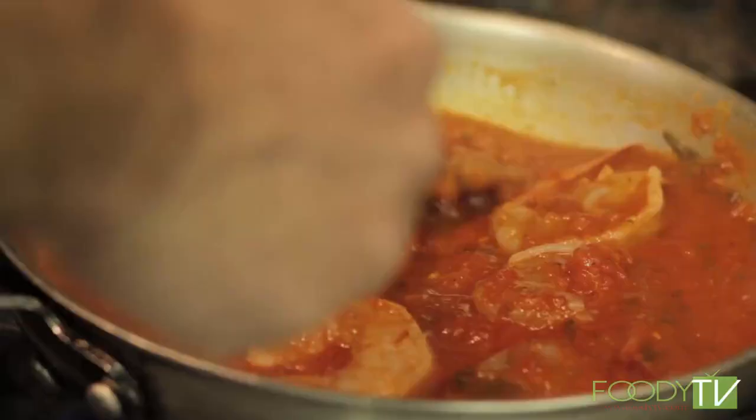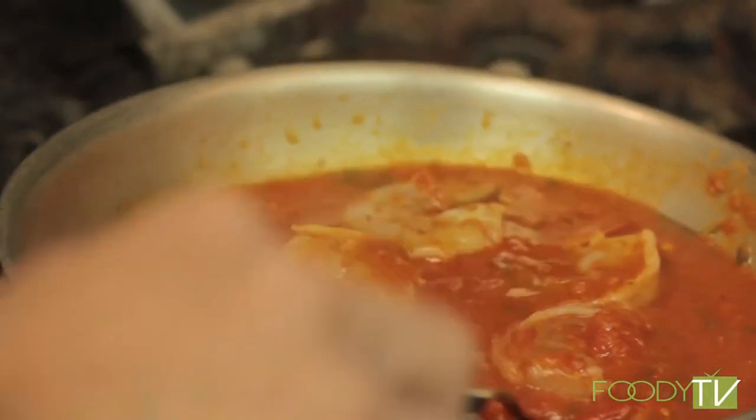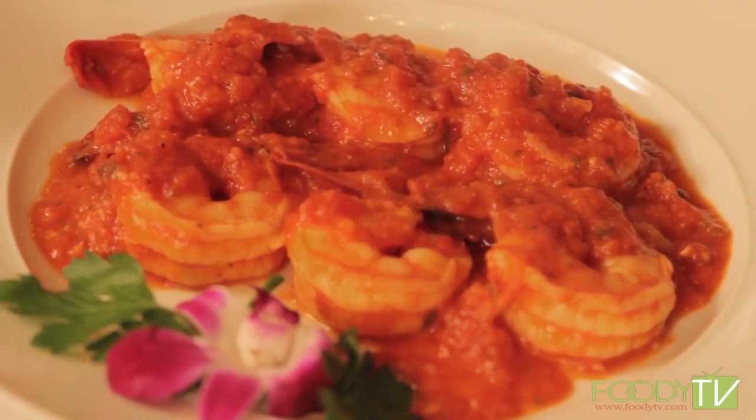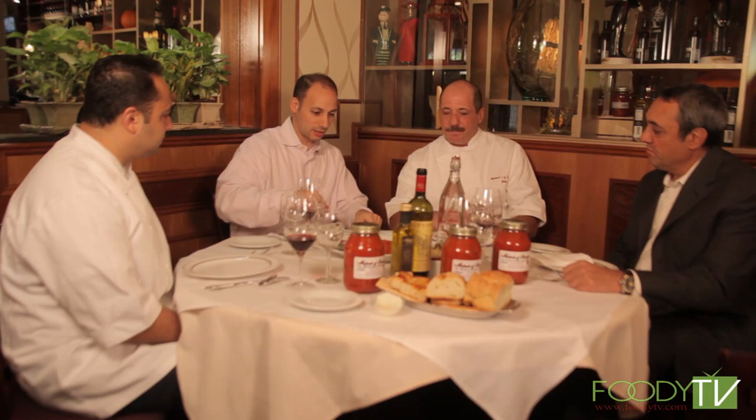Exactly. In today's busy, over-communicated lifestyle, nobody's got time to cook, so they're going to grab Michael's sauce, which comes in a variety of different flavors. And you've shown us in the kitchen a shrimp dish, which is real simple, real easy, and looks delicious. And that could go over rice, pasta, or anything you want. Right. Open the jarred sauce, put it in, and there you have it. Done. So let's taste this shrimp.